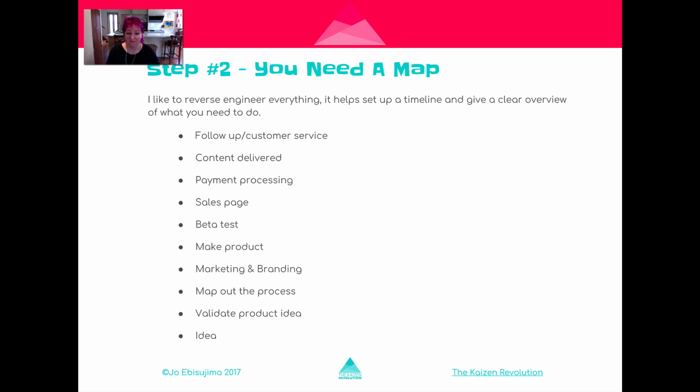Right, the next section is mapping out the process, which is what we're doing now. And then validating your product idea, which you should have already done. And then, of course, your initial idea.